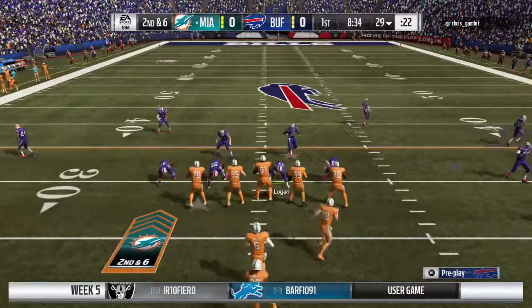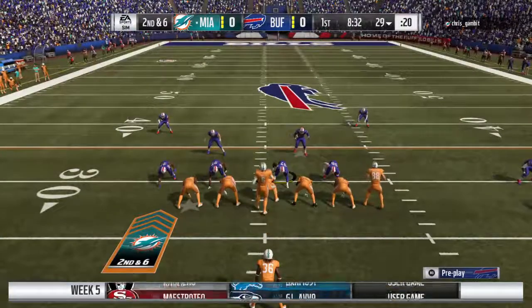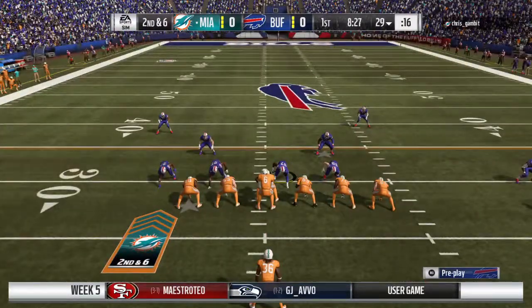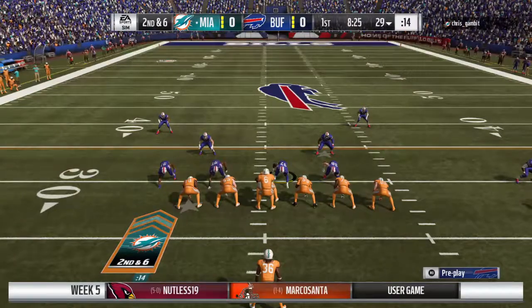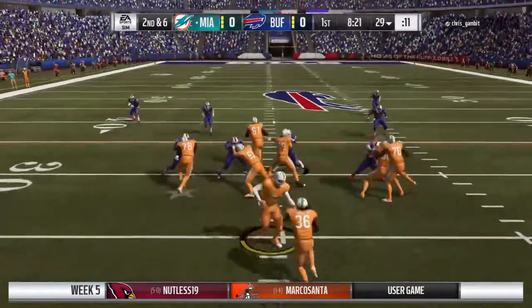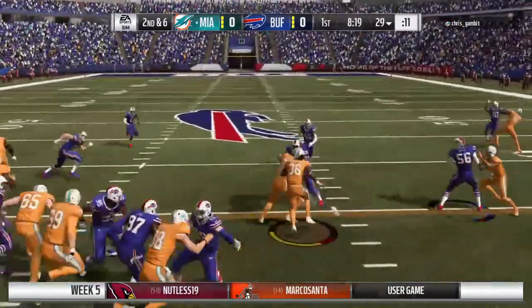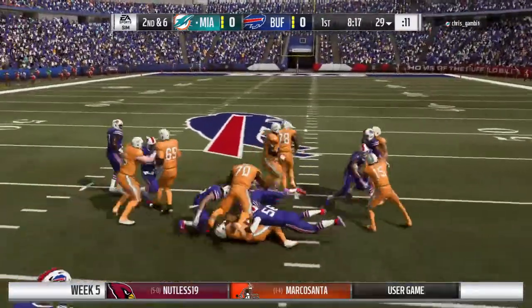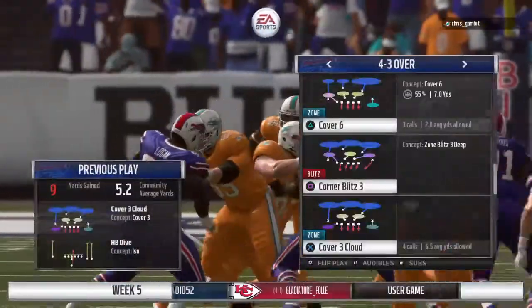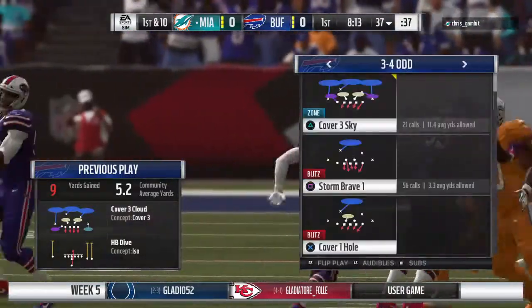Here we go now. Blue 90. Blue 90. This is Scarborough. And he'll be brought down right around the 37. They get 9 out of that one, and as a result, the drive continues.